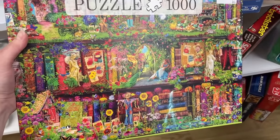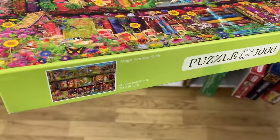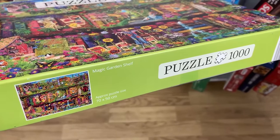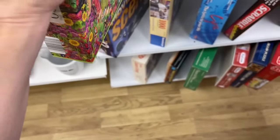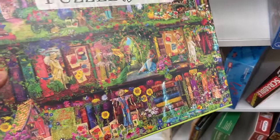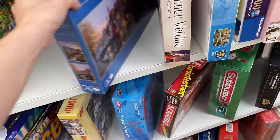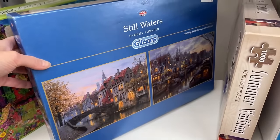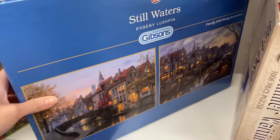Look at this one, this is a nice box. Yeah. This is in really good condition. £3 is not bad. No, I know, but I would like to try to have complete puzzles. Magic Garden Shelf. For some reason, I can't find the brand on this one, but it's very pretty. Yeah. Look at this. We got all these British. A Gibson. I'm shouting and I need to calm down.